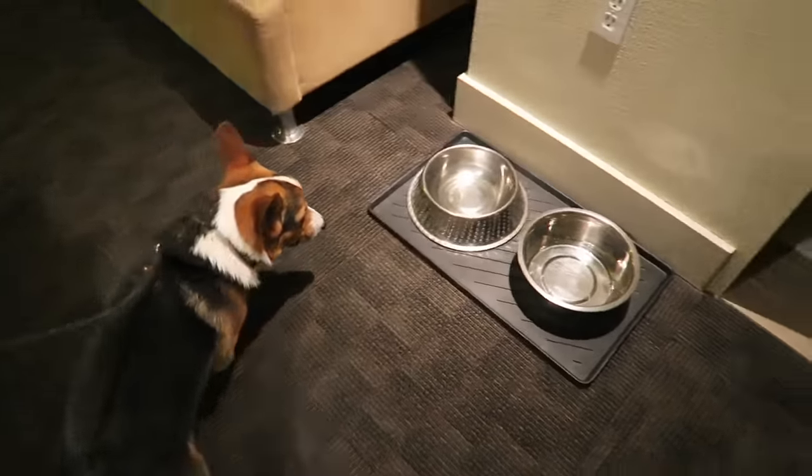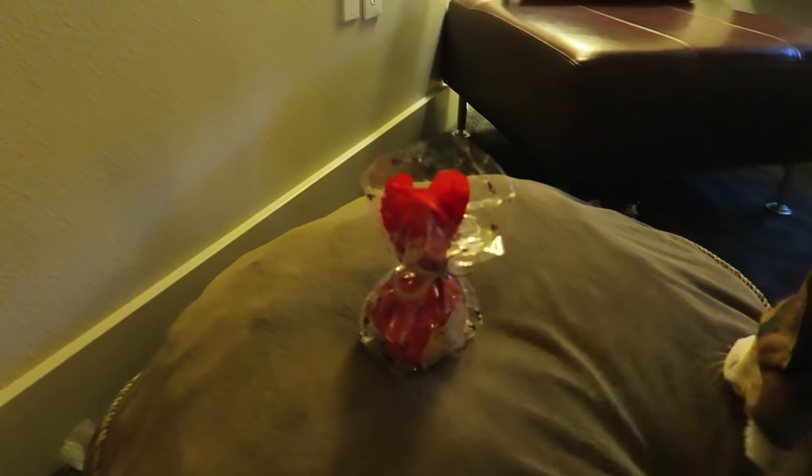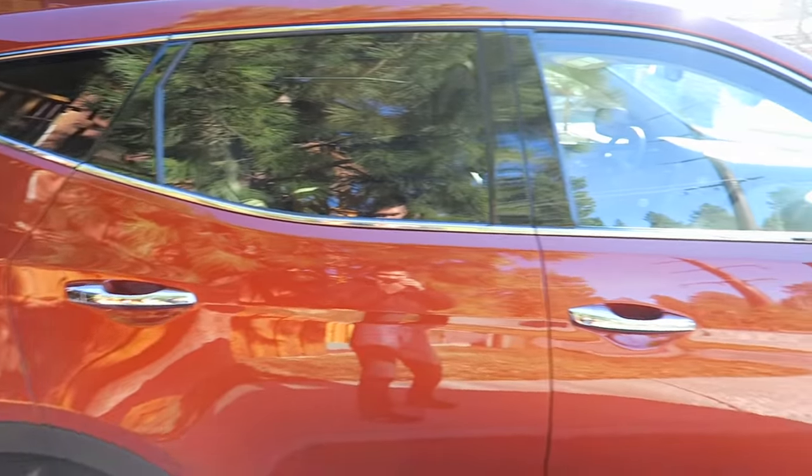Look, Gatsby, you have your dish. You have a bed for you. Oh. And look, you get a little treat. Morning. It's freezing cold. By the way, this is the car we're driving. Ugh. Back on the road.